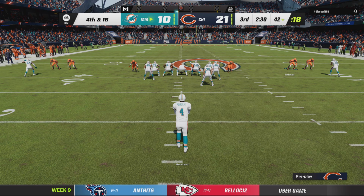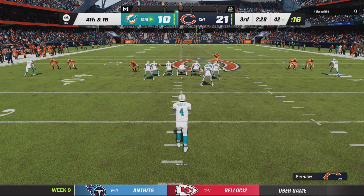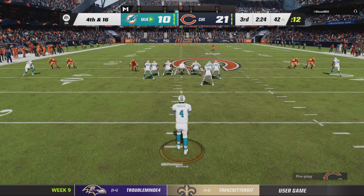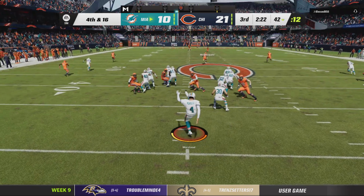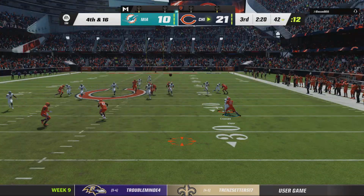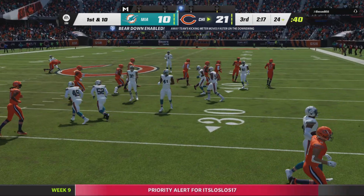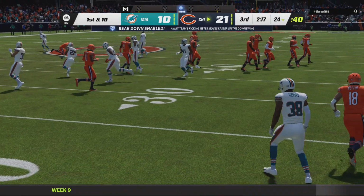Here's Thomas Morstead now, as he'll kick it away for the second time. Oh, it's a wobbler here. And they'll get to this and down it inside the 25 at the 24-yard line.